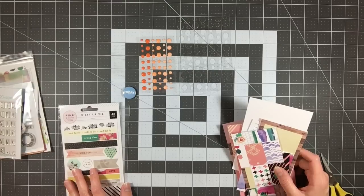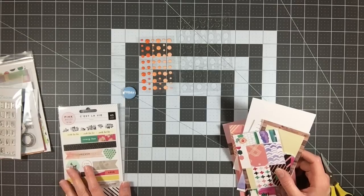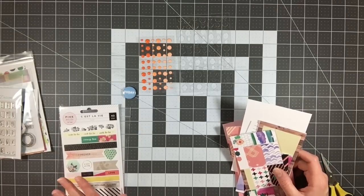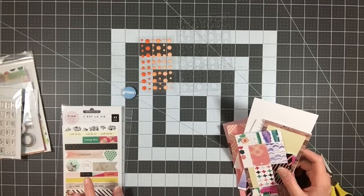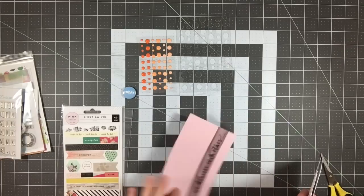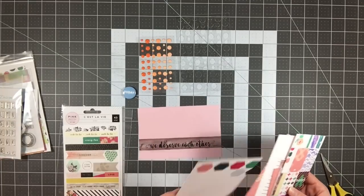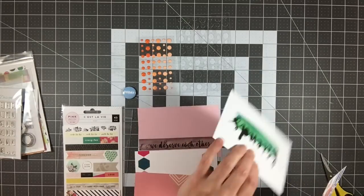Gossamer Blue had a huge sale on all their old kits. Each thing was like $10 and I bought 6 of them. Yeah, I know, bad. But I bought 6 of them, and I'm just going to break all the kits apart. All right. And then these cards were actually in a kit that I purchased and used.